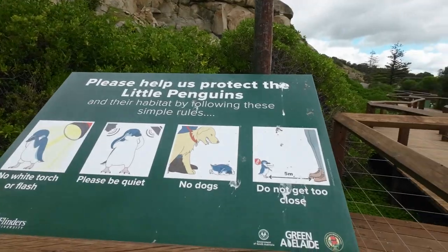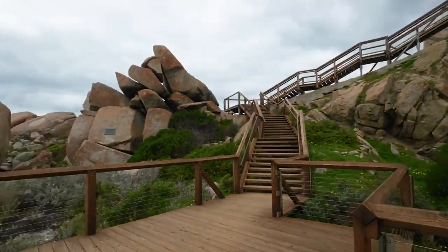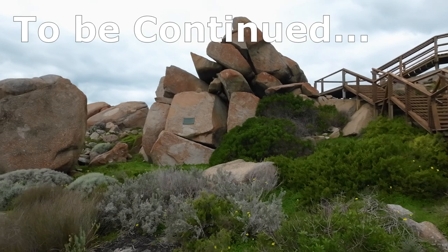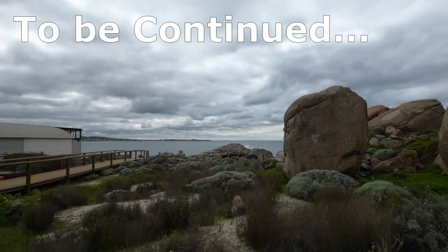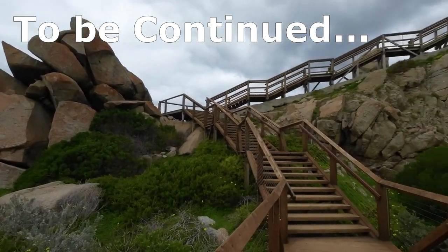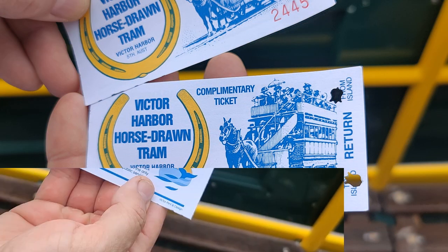Don't get too close. Be quiet and don't shine torches. So you might see penguins on the island. And I guess that's a rock wall there that stops the waves hitting the mainland. Okay. Here's Sang. We've joined.